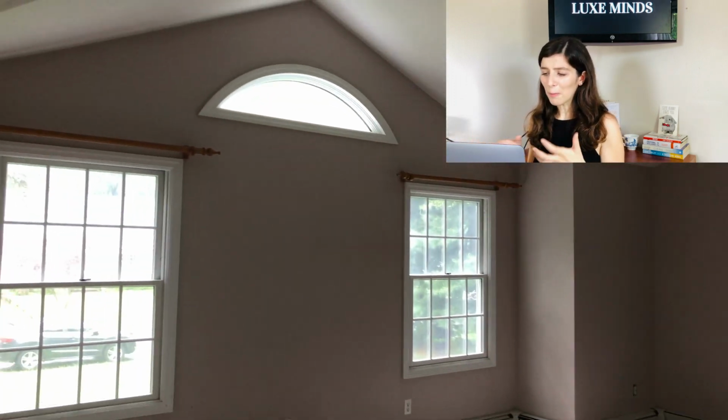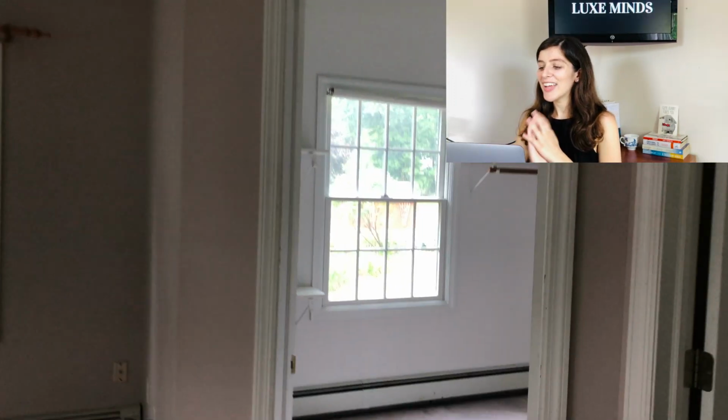I'm not a fan of carpets on the ground. I don't like it. But it had a great spacious closet and a really nice bathroom. So overall, this house really stood out. We actually ended up making an offer on the house, and I was really excited.